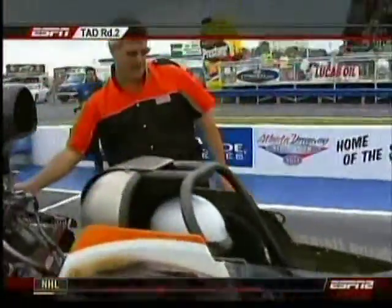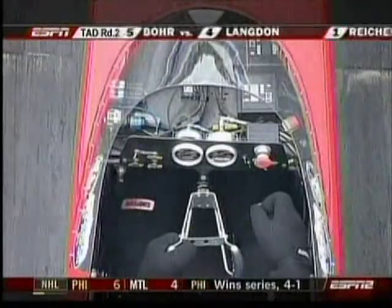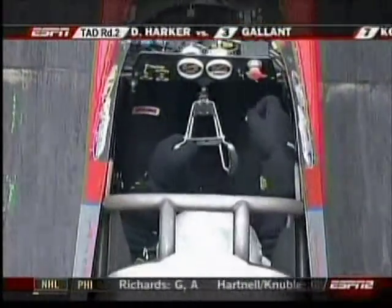Great A-Fuel matchup here. That's Diana Harker and Randy Myers' car. That's Randy Myers turning the screws right there, getting her all set up to go. You look down on Arthur Gallant. That's the former Lucas Oil World Champion in this class. Should be a pretty good matchup.